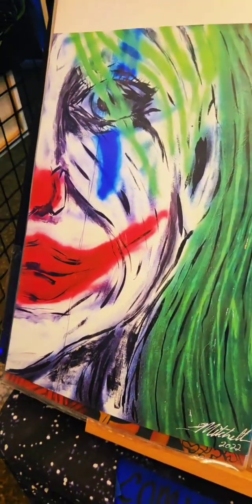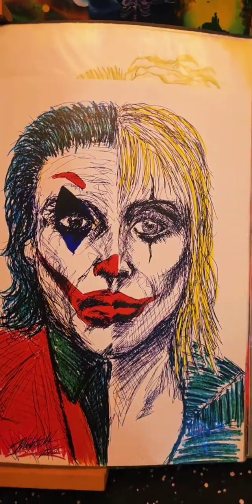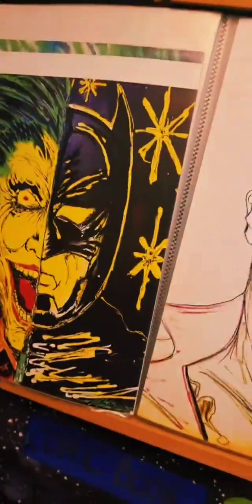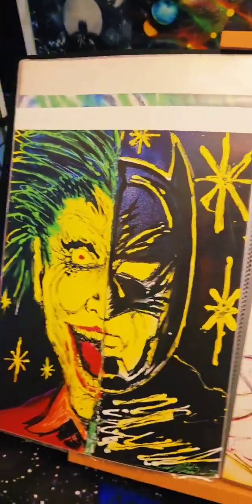And there's the Joker, Joaquin Phoenix Joker from Joker 1, Joaquin Phoenix and Lady Gaga, Joker and Harley Quinn from that wonderful musical, Joker 2, whatever. Anyhow, I know everybody just loved that movie. And then this is a generic Joker Batman fluorescent spray painting that I did a long time ago and sold for lots and lots of money.